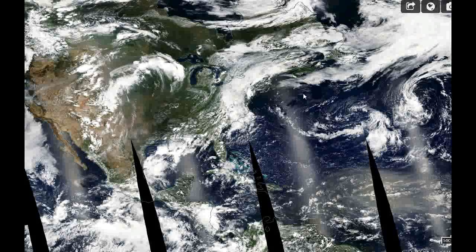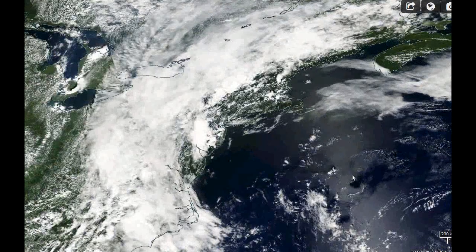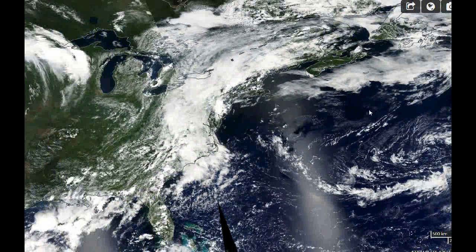I also want to look at the MODIS high resolution satellite. We don't have all the data in for today, but you can see how clear it is, despite this air mass over us being very humid. You can see the high right here in the circulation coming up the East Coast. It's clean air. It's coming in from the ocean.